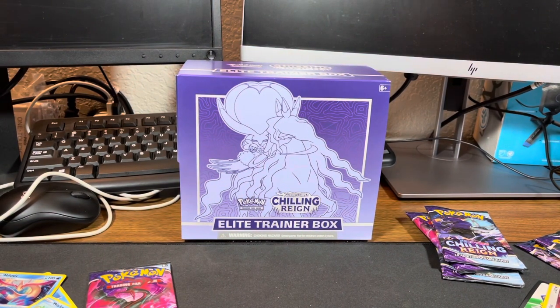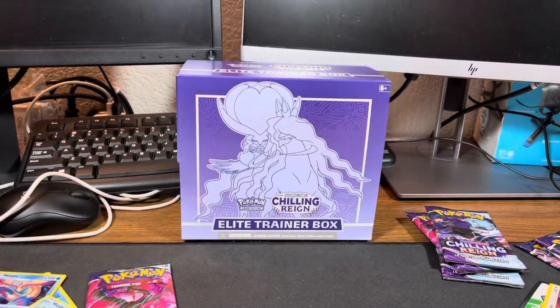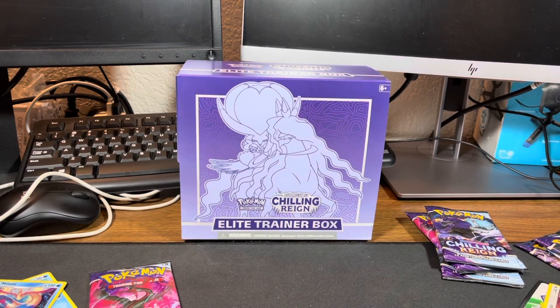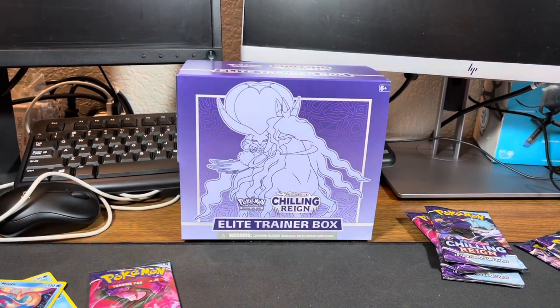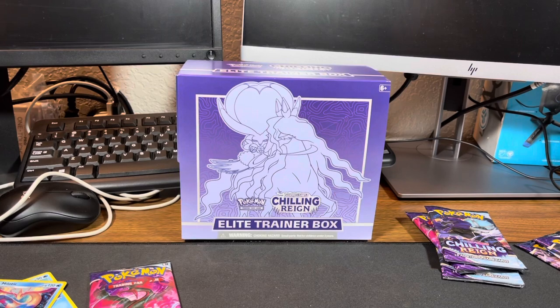All right, and we are back. So, code cards for y'all. This is the code card for the Meowtic. This is the code card for the Wailord. Chilling blisters, the $5 ones. And the code card for the 3-packs. First one. And the second one. Cool. There y'all go. Code cards there for y'all.